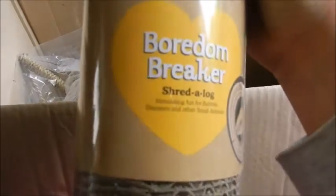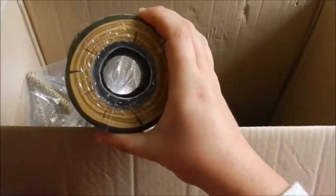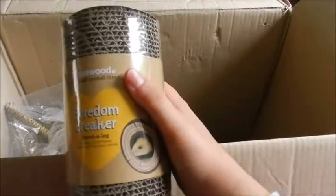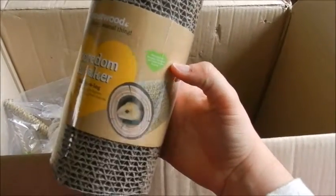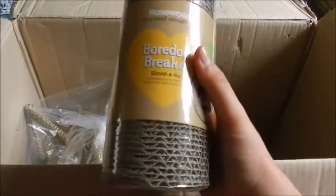Next I got one of the, once again, Rosewood Boredom Breakers Shredder Logs, and it says stimulating fun for rabbits, hamsters and other small animals. And this is going to go to my hamster Tommy, just because the hole is definitely big enough for him. He is a Syrian hamster, so I need to make sure that he's got the right amount of space so that he doesn't get stuck or anything if I leave him with it overnight in his cage. So yeah, that's that one, and it just says there it's also great for budgies, cockatiels and other smaller parrots. So yeah, I don't know how, but that's what it says.